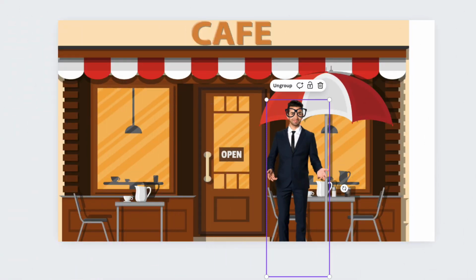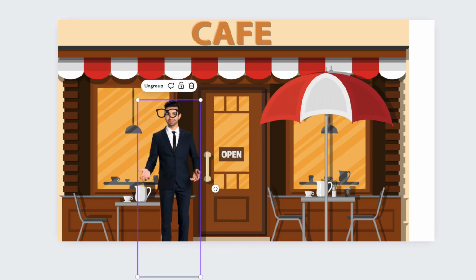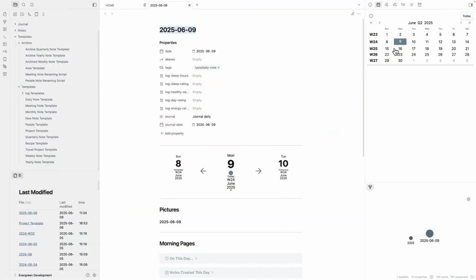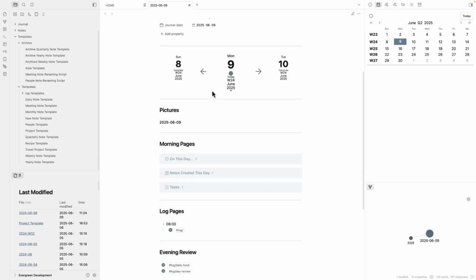How do we start? First day on the job. Now let's imagine you start working on the 9th of June. It's a Monday, your first day in the office, and you want to start setting everything up. You want to start setting up your projects, your meetings, the people that you'll engage with, the sub-projects. You want to start building your system, the system that will help you retrieve information again in the future, a system that would help you stay organized.